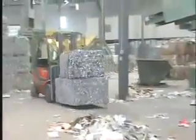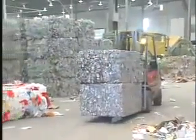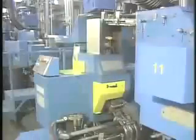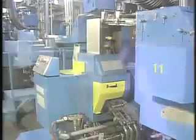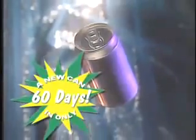The bales are delivered to end users who will make them into new products. For instance, aluminum cans are taken to a processing center where they are turned into new aluminum cans. Did you know that it only takes 60 days for a used can to be returned to the store shelf? Whoa, that's pretty quick! Well, that's about it.